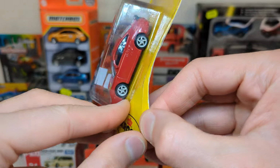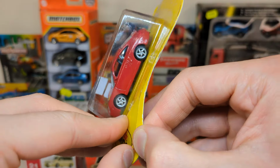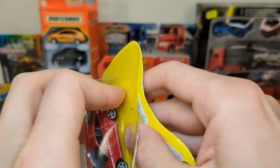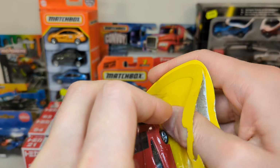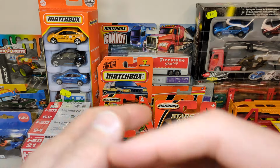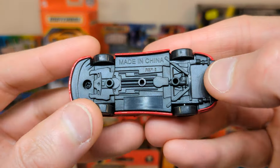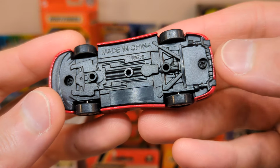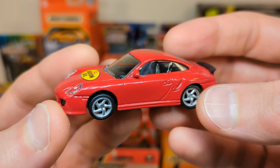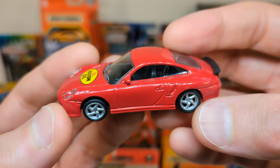Got a BMW Z8 from the same Kroon Oil kind of merchandising. So made in China, reference 6. So they just numbered their vehicles. So this is the Porsche 996.